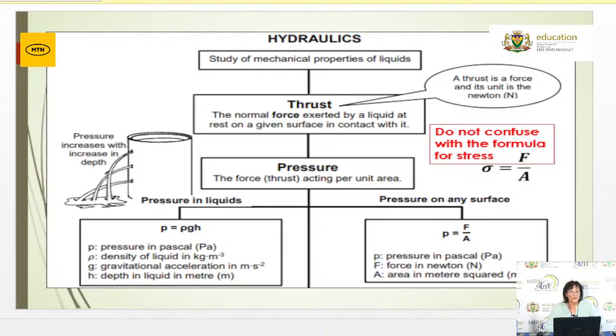Now when we get to liquids and we look at the pressure in liquids, we have a formula that we use: P equals rho g h. So pressure increases with an increase in depth of liquids. P is the pressure in Pascal, and then rho, which looks like a funny P, is the density. g is the gravitational acceleration in meters per second squared, and h is the depth in the liquid in meters. So you don't use area for this calculation when you work with the pressure in liquids. So important: don't use the stress formula for pressure in hydraulics.